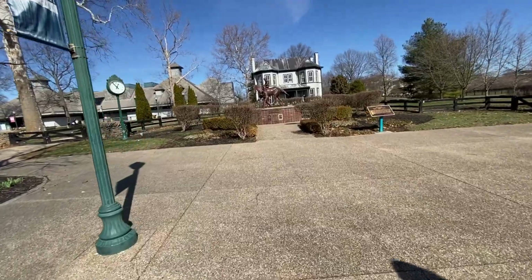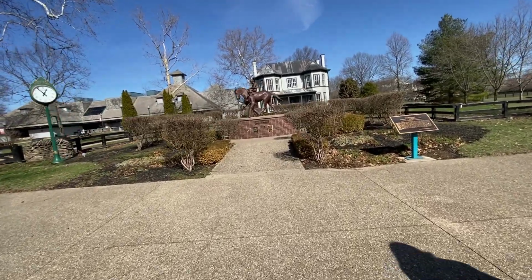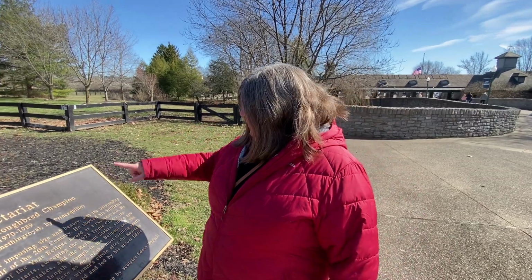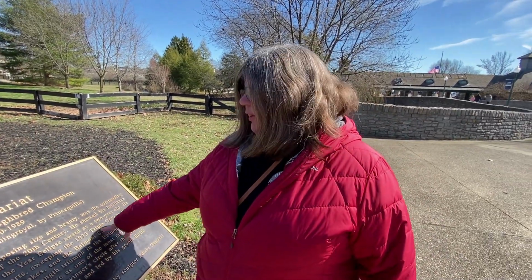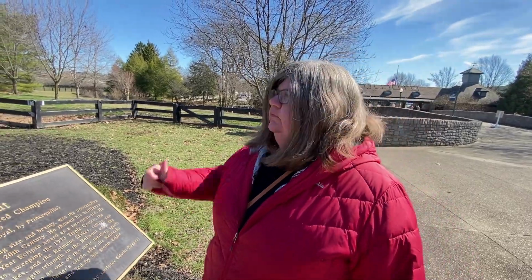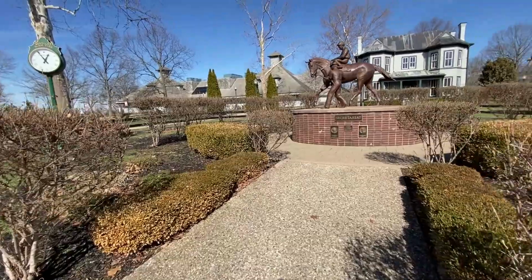We're going to go see one more statue before we walk in the visitor center. Valerie's actually heard of this horse, Secretariat. He won 16 of his 21 starts. Man o' War won 20 out of 21. But Secretariat won the 1973 Triple Crown: the Kentucky Derby, the Preakness Stakes, and the Belmont Stakes. Good job. Statue.